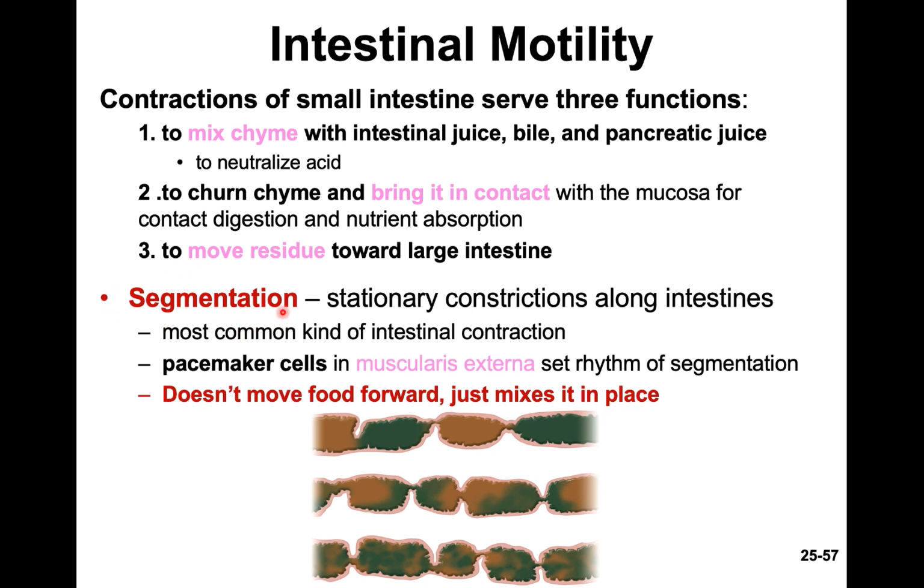Segmentation is a type of smooth muscle contraction. If you see that it kind of squeezes little indentations into the chyme. It splits the chyme into little bite-sized pieces. Segmentation contractions are stationary, where their job is not to move the chyme from point A to point B, but their job is to mix the chyme in place.